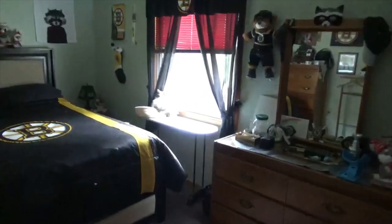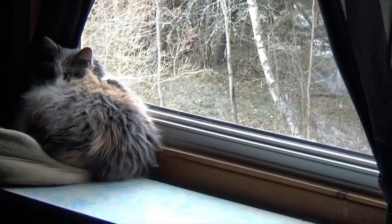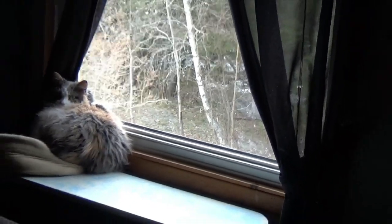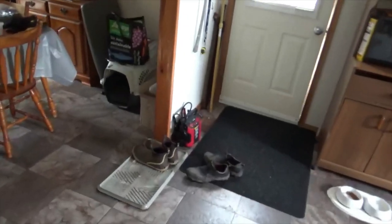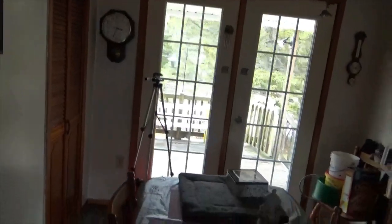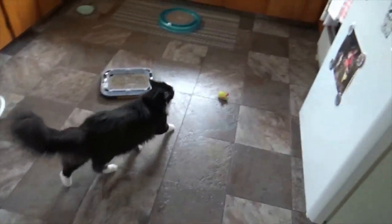I think she's probably in here. Yeah, it's a little girl. Are you hungry? Come on, we'll get you something to eat. The birds were feeding, but there's nothing out there now. And everything was cleaned off the deck last night, and the water was halfway down. All right, buddy, let's get something to eat.